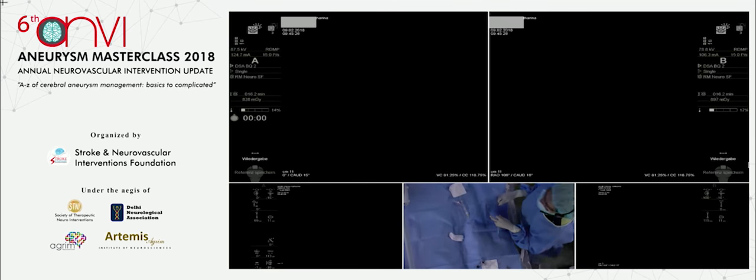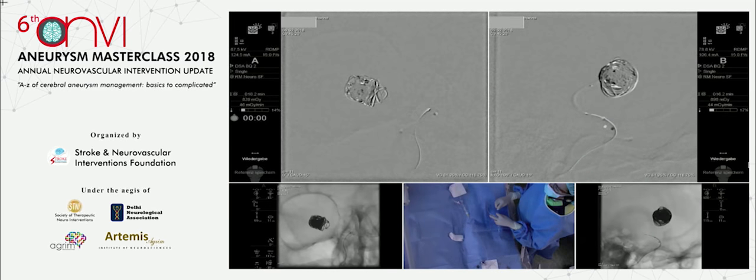Target XL 360, 5 by 15, Target XL 360 XL.